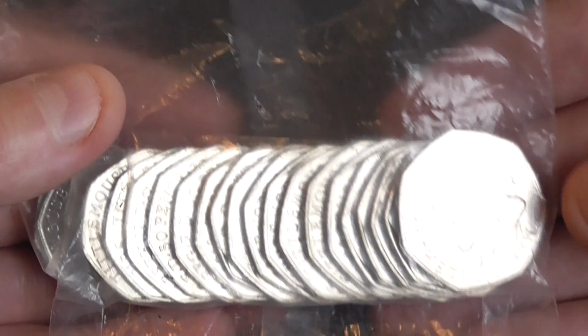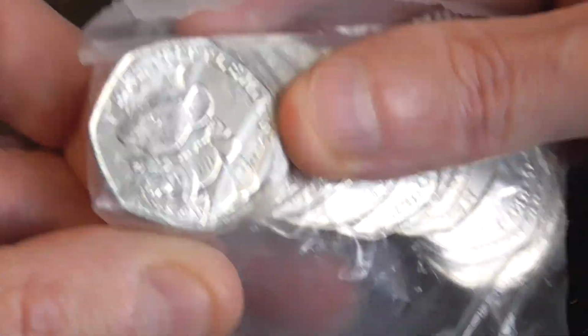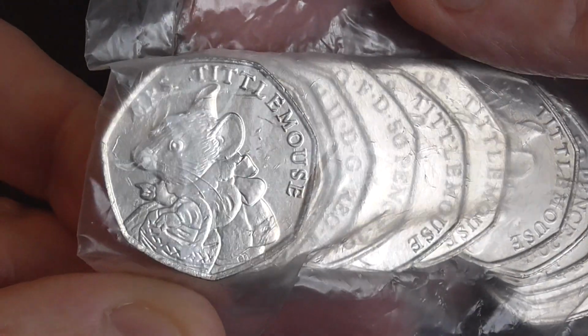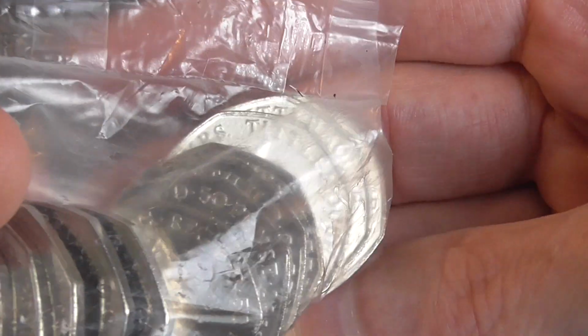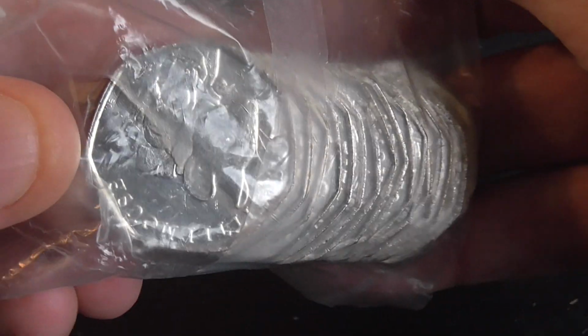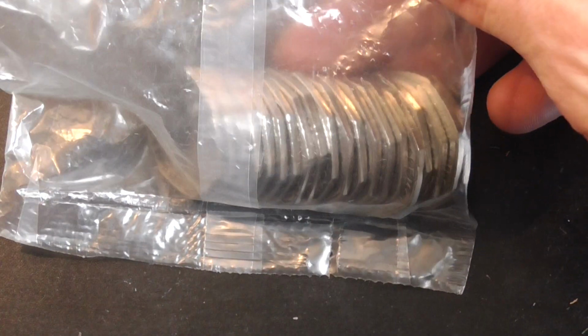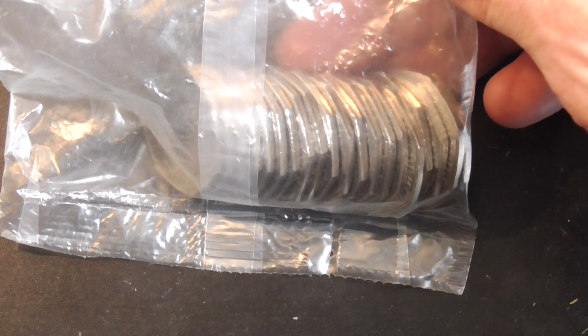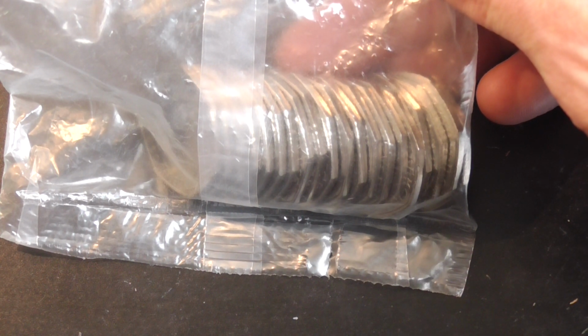Right, so on to the last one. The one I was really pleased with. If I can get that into view for you there. Mrs. Tittlemouse. I got a full sealed bag of these, and there is only the Mrs. Tittlemouse in there. Just trying to move them around a bit so you can see with the reflection of the bag. And the mintage figures on those were only 1.7 million, which is extremely low as well. I was really surprised at that.